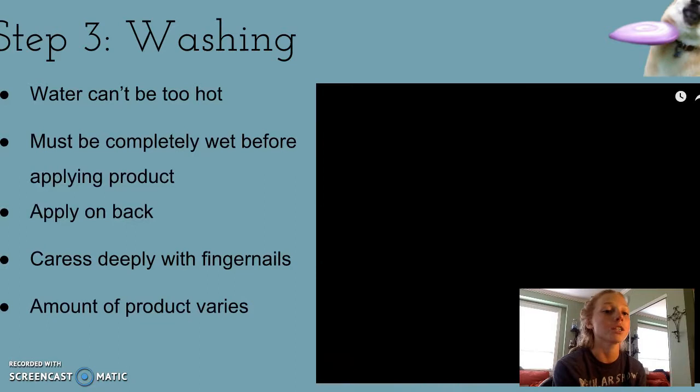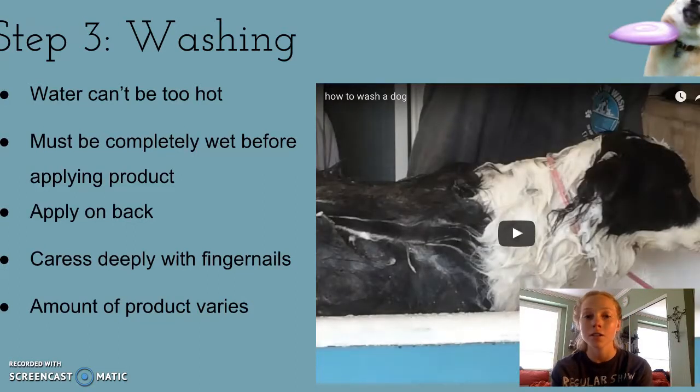Step three is washing. First they want to make sure the water isn't too hot or too cold, because if it's too hot, it could burn the dog. Before adding shampoo and conditioner, they get the dog completely wet. Then they put the shampoo onto the dog's back first and scrub deep with their nails into the dog's skin. This way the dog gets all moisturized and won't result in dandruff.